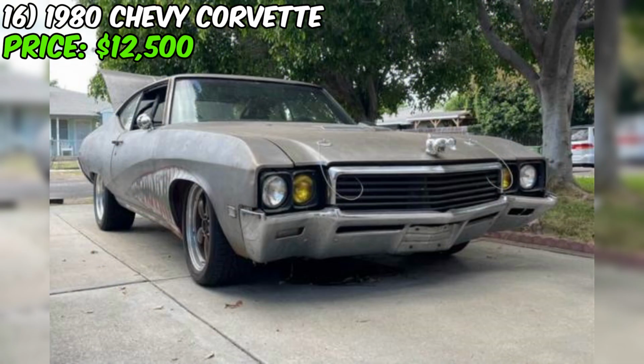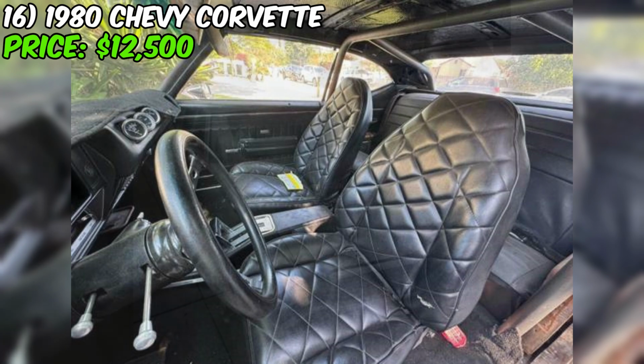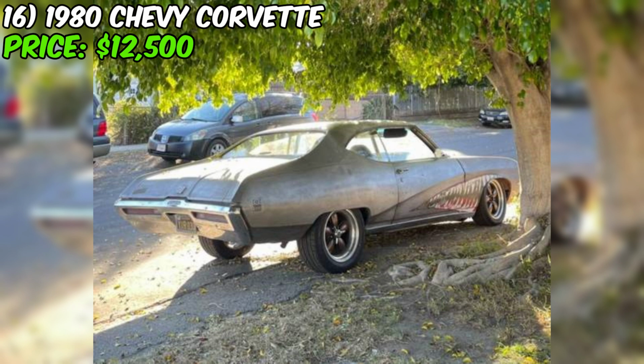These late C3 Corvettes might not be the most powerful of the bunch, thanks to those emission regulations of the era, but they've got that unmistakable swooping body style that just screams American sports car. The rear-wheel drive setup makes it a proper driver's car, and while $12,500 isn't exactly cheap, it's in the ballpark for a well-maintained C3 these days.